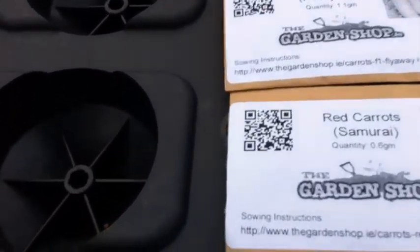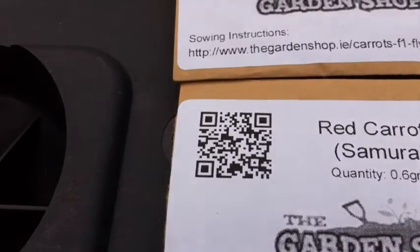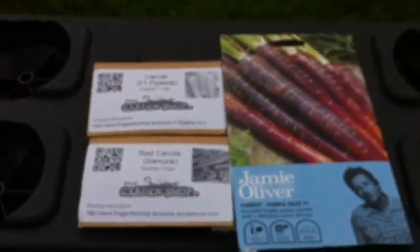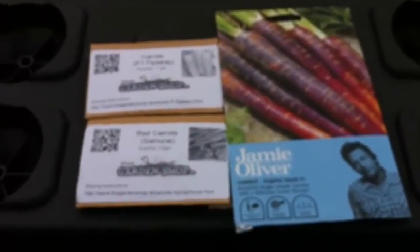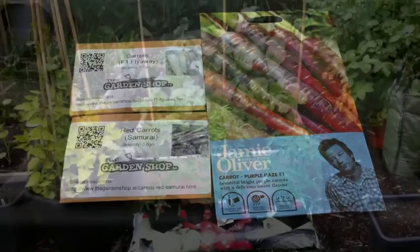And I thought this was a really good idea. Little scan code on the envelope, and all you do is scan that with your phone. It brings you straight to the website with the details. It's probably something more companies should do. So I'll crack on.